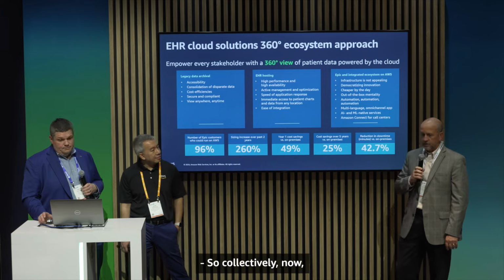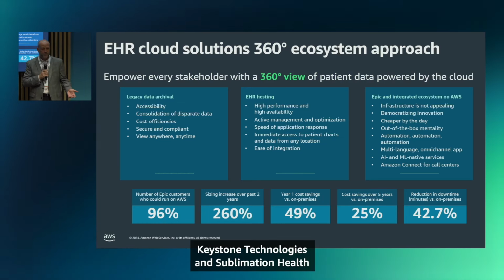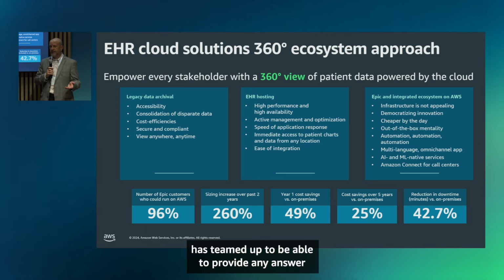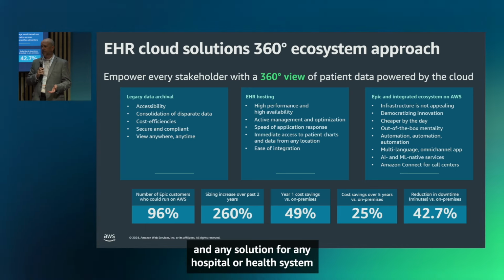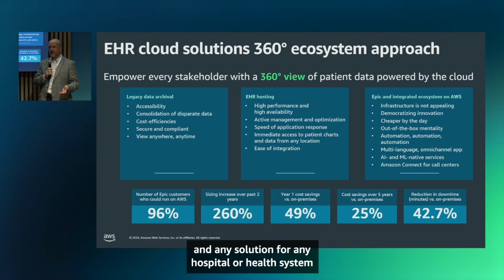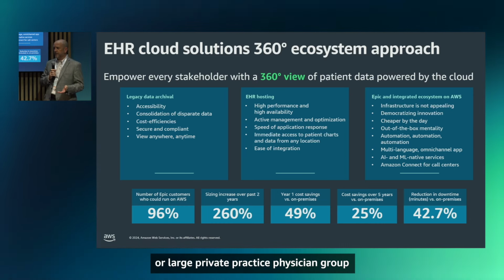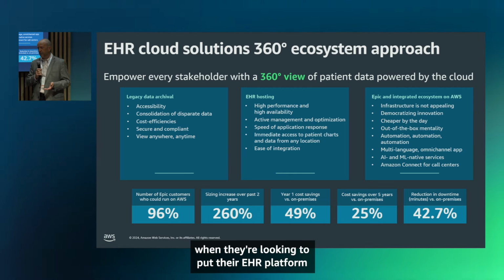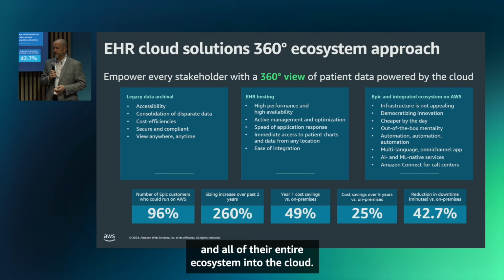Back to you, Andy. So collectively now, Keystone Technologies and Sublimation Health have teamed up to be able to provide any answer and any solution for any hospital or health system or large private practice physician group when they are looking to put their EHR platform and their entire ecosystem into the cloud.